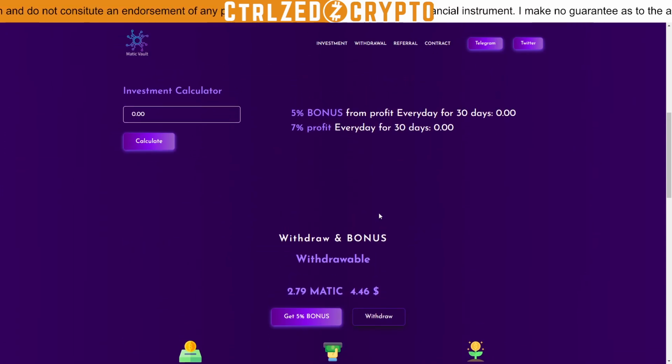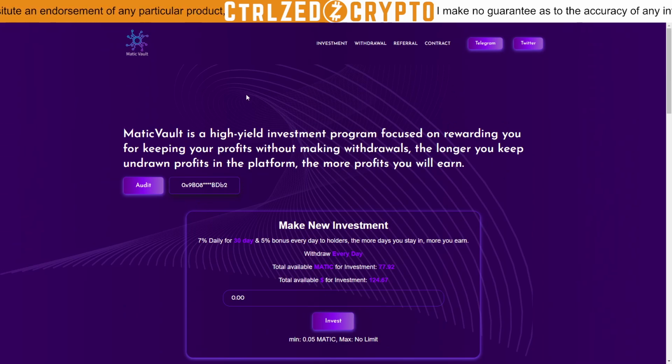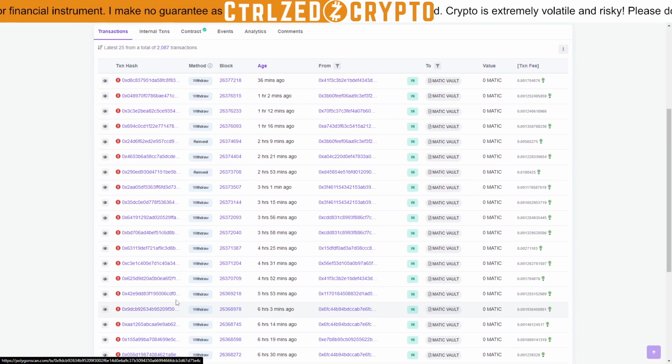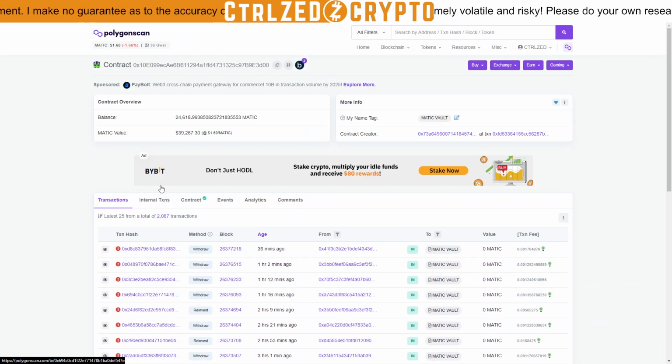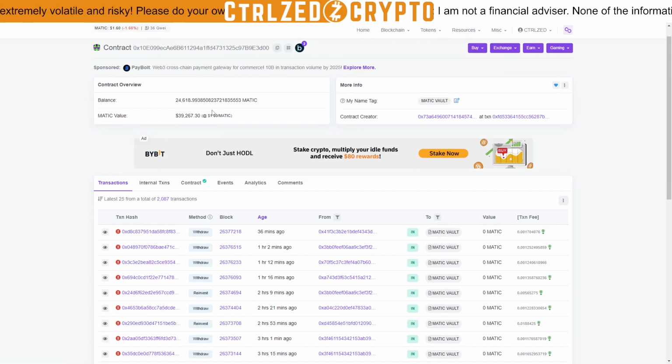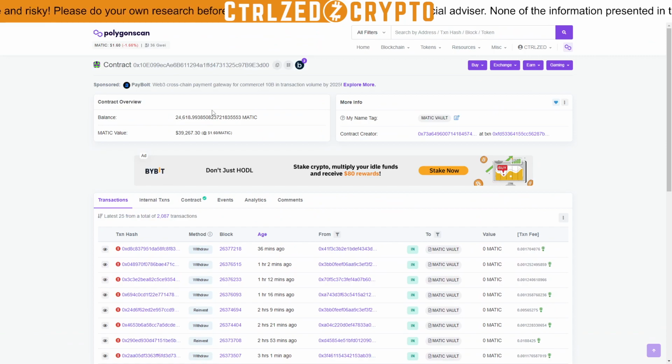So I thought I'd put this out there as a bit of a PSA, just to anyone who's trying to get money out of Matic Vault. It doesn't look like it's possible, and I can't work out why based on the contract. It's failing. It's not allowing withdrawals. It's not related to the website. It seems to be a problem in the code itself. And I would guess that if that's a problem in this code, it's probably in the code for Stable One or any other similar clone. So it's really strange for it to not do withdrawals while there is still balance sitting on that contract.